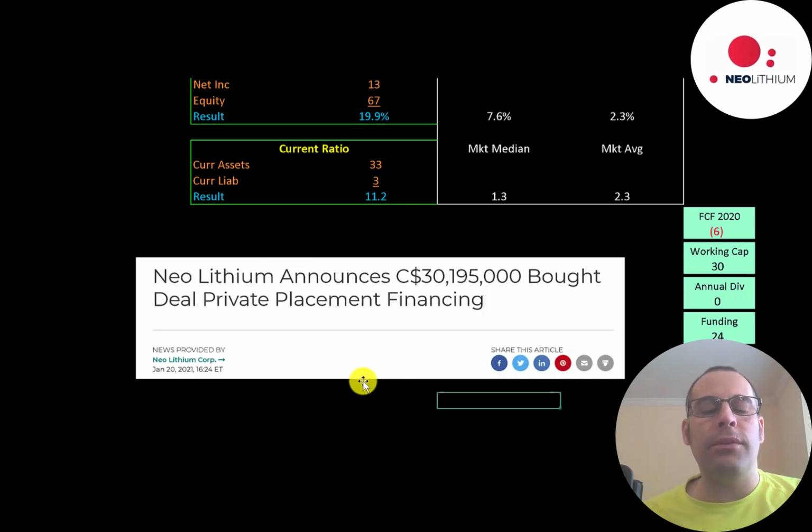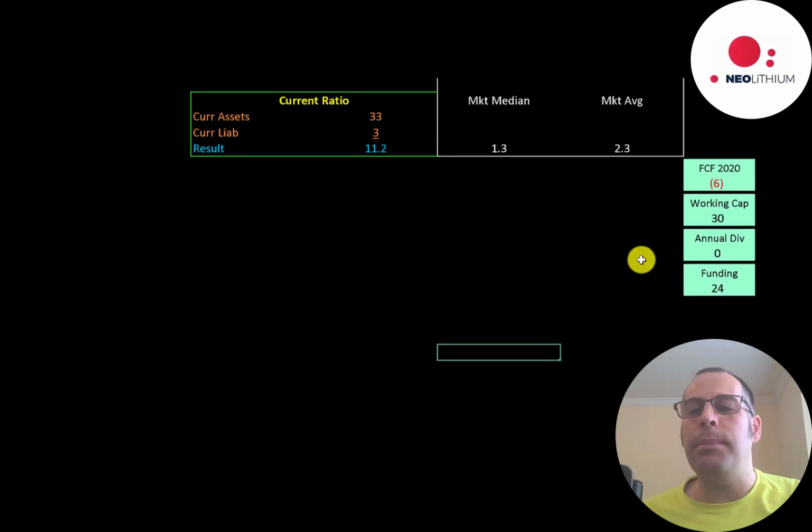Also, in the first quarter of this year, they did another capital raise of $30.2 million. They sold warrants to investors. Warrants are just long-dated options. The company does seem to be well capitalized. They had negative $6 million of free cash flow, $30 million of working capital, plus that other $30 million of warrants, so they're well capitalized.